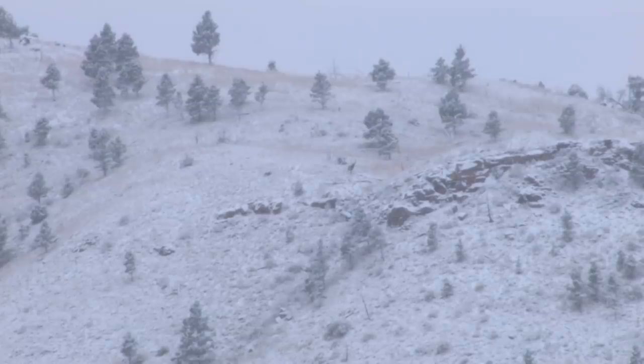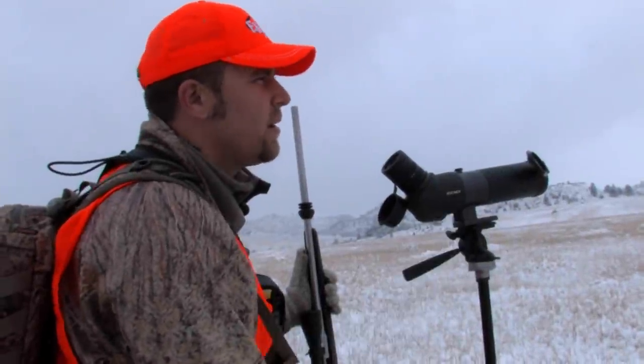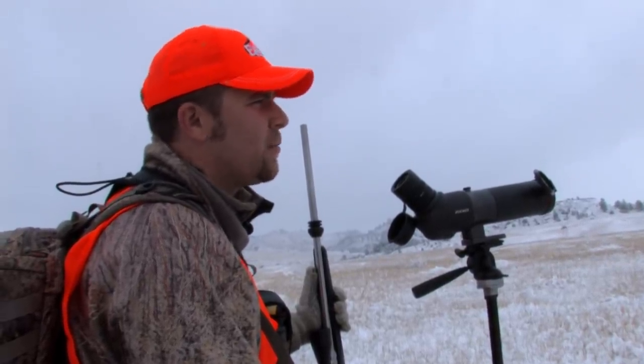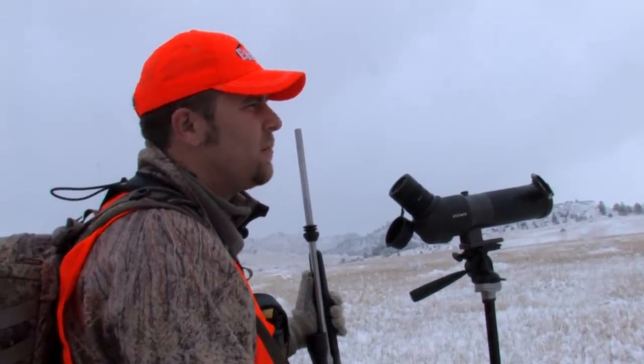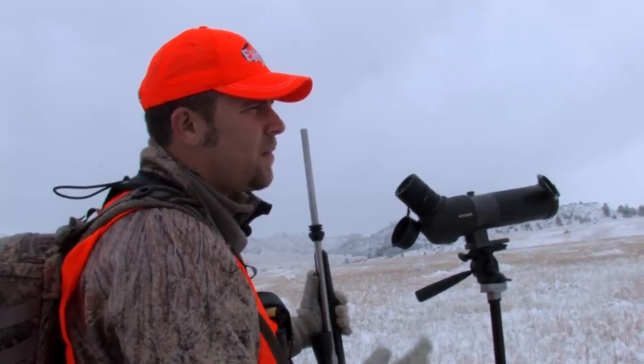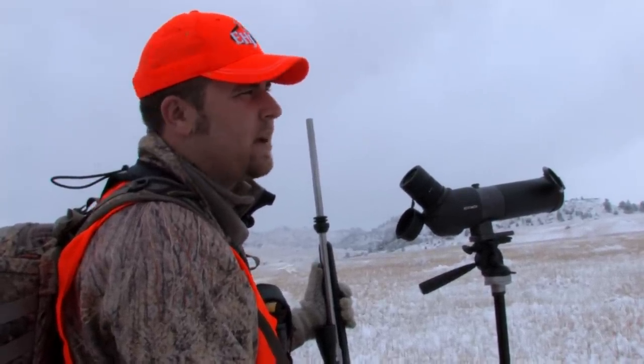We got this buck up here. He's quite a long ways away. He's on clear up on the top there. So we're gonna have a pretty good hike if we go after him. We're kind of waiting to see what he's gonna do. We think he kind of sees us already. So we're just gonna hang tight here and wait for him to make his move.